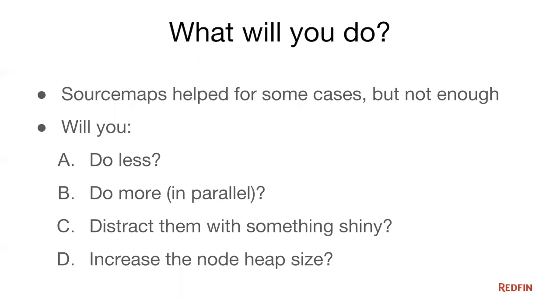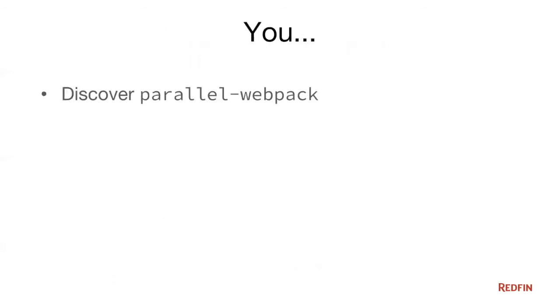So you did something, but it's not enough. You need to do some more. You need to do less work, more work in parallel. Is it time to distract them yet? Or will you increase the node heap size? We tried doing less work, so now we'll try parallelizing some things.